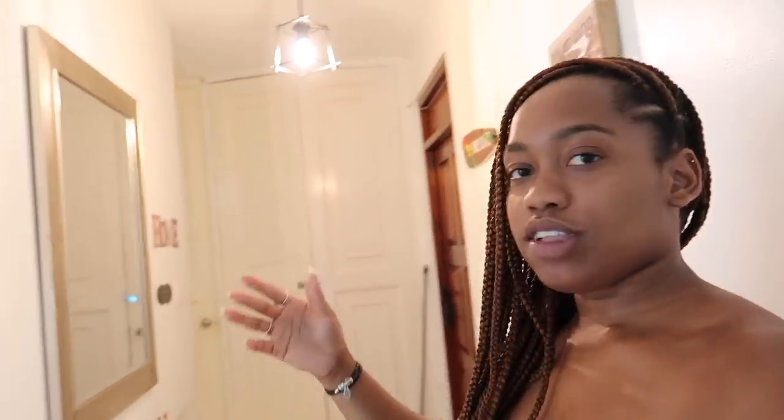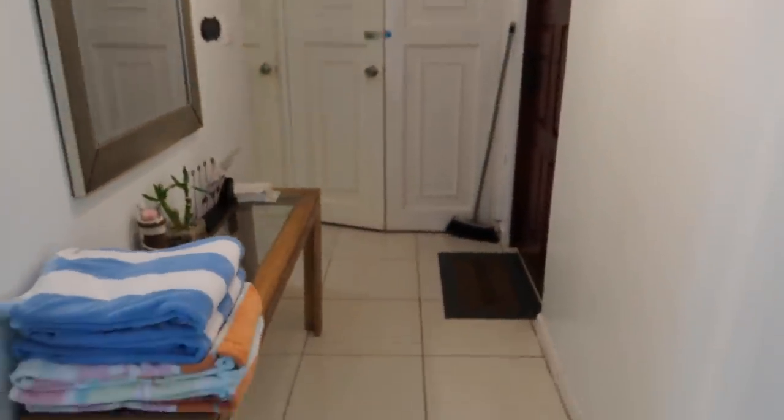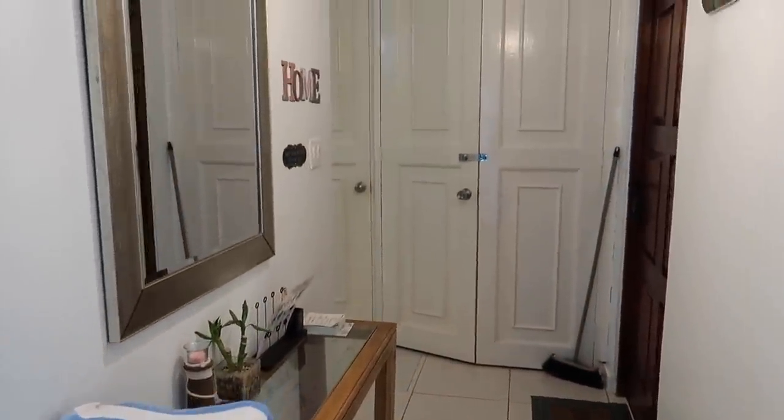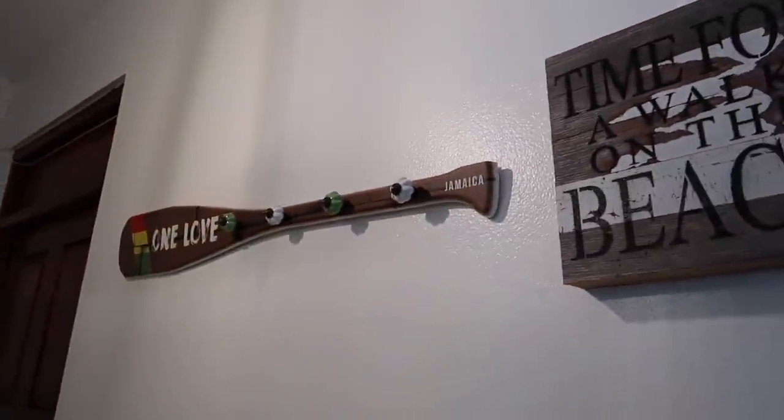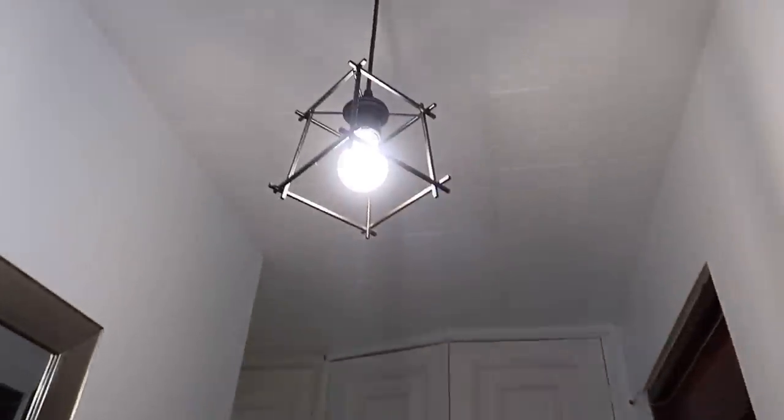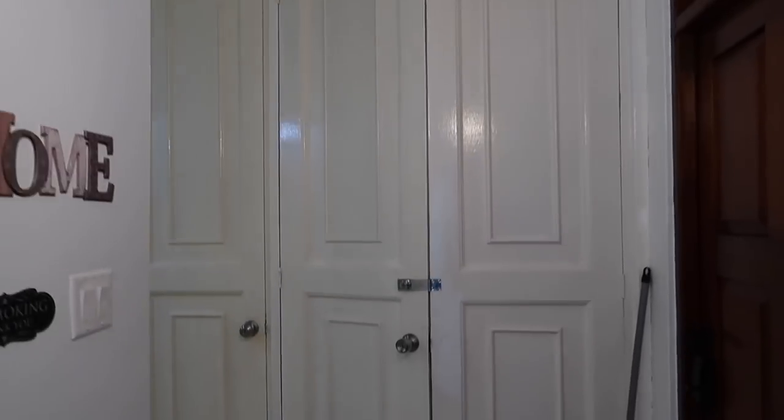All right, so I'm gonna show you guys a quick tour because it's really, really cute inside. So this is the entryway right behind me. Nice, they gave us complimentary water. This is what the entryway is looking like. We have towels because there's access to a private beach, Mahogany Beach, which you'll see later. And their decor is really cute.